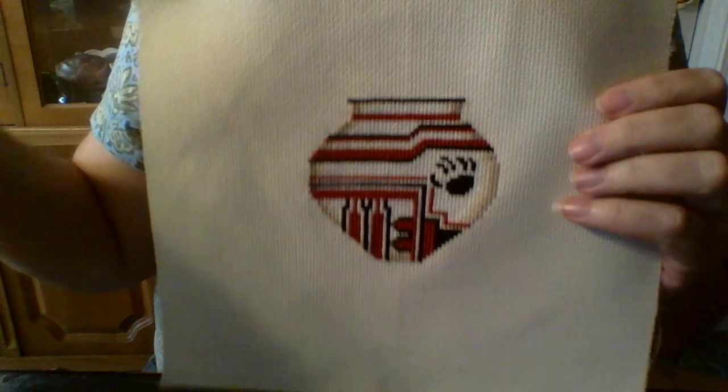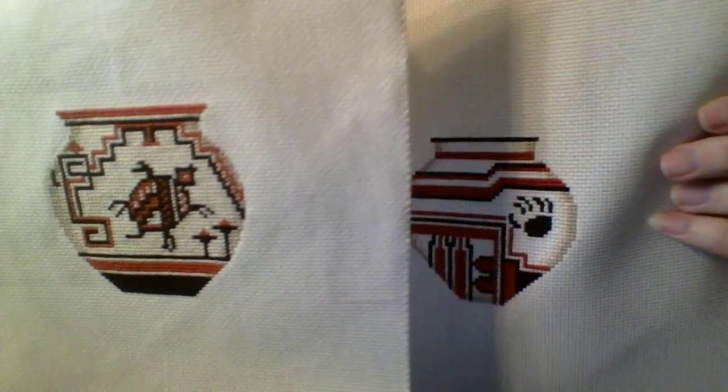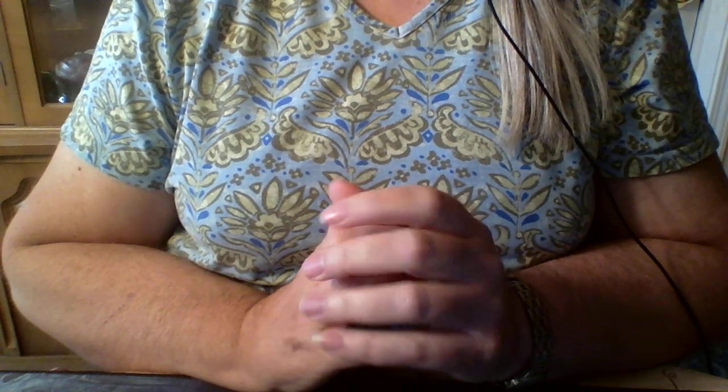And he's not quite the same shape as the turtle pot, but you can see they're definitely related enough to each other that I could frame them up kind of together and let them be a pair, except that I have some patterns for others. I don't think I have any other pot kits, but I do have pot patterns. Anyway, those were my three finishes.